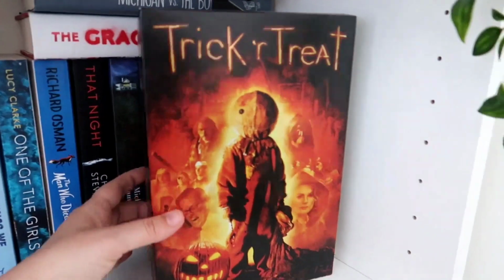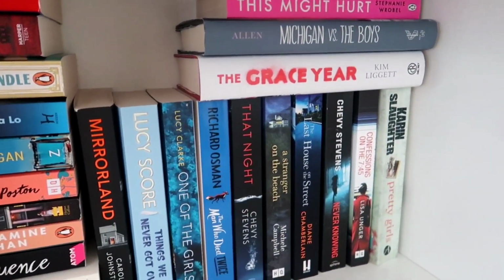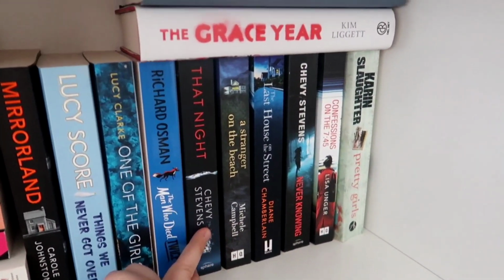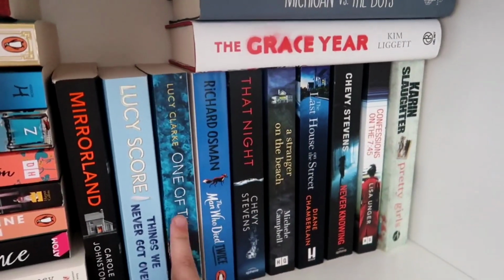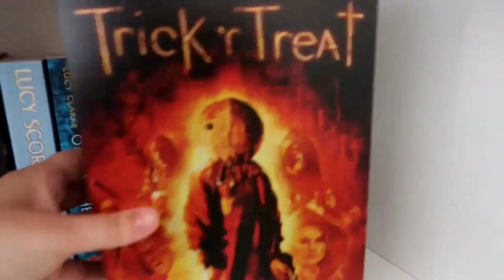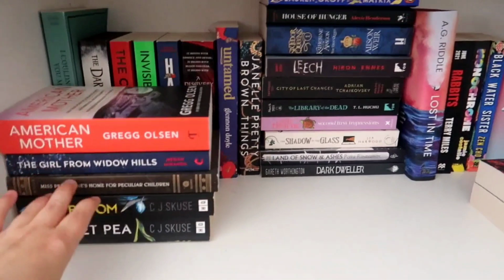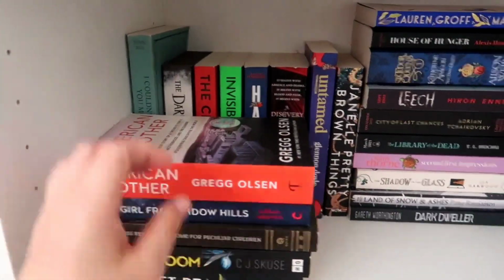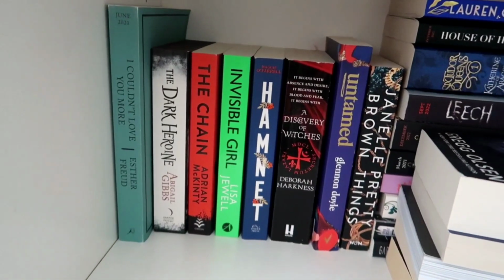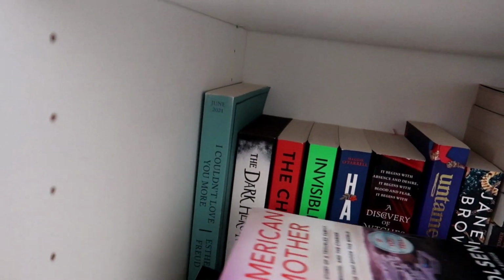And then we have our Trick or Treat NECA box and some more thrillers that I'm dying to get to, namely One of the Girls, That Night, Grace Shear, This Might Hurt, Lucy Score's Things We Never Got Over, and Pretty Girls by Karin Slaughter. Moving down, we've got some books here that I'm really interested in reading. I'll just move these over here and show you some paperbacks that I didn't want to get rid of because I am very interested in reading them.